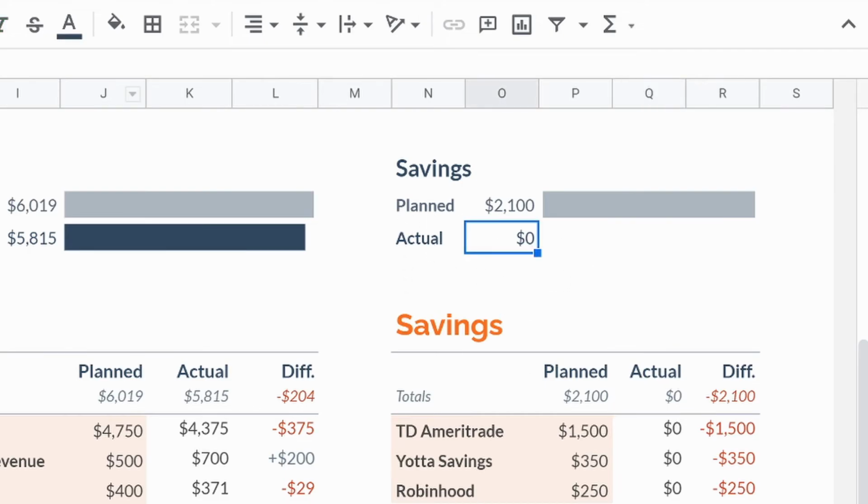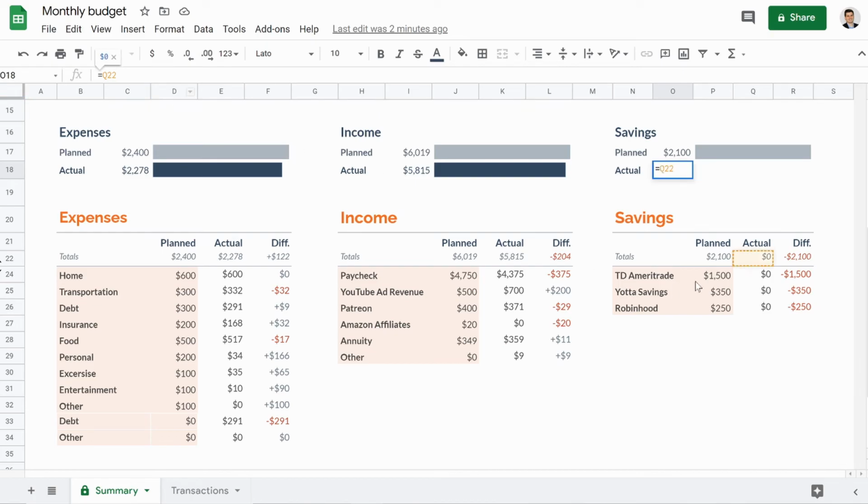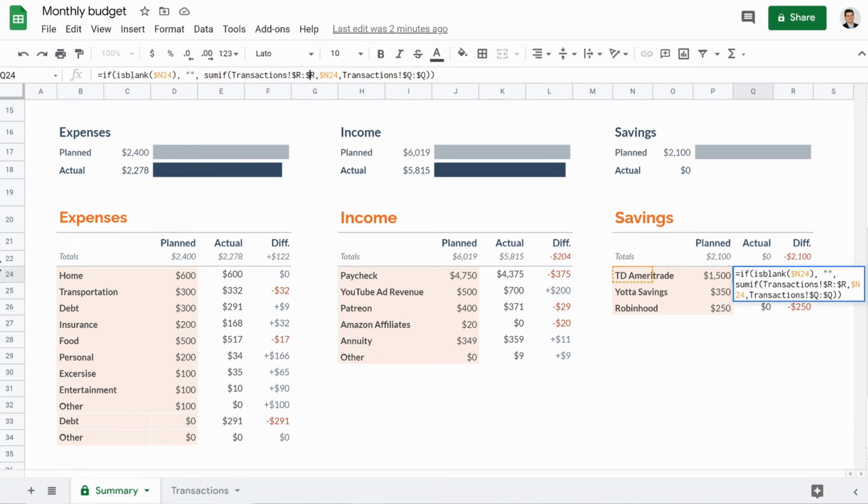Well, how come? Q22, where is Q? Q is pulling from actual. How come none of this is pulling? Oh, and you know what? That's because I made the mistake of telling you guys to put this in a little earlier. You could see right here transactions is still black. We don't want this to be black. We want this to light up with color.